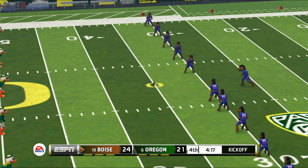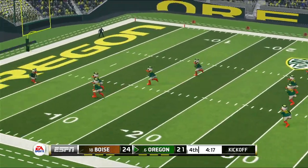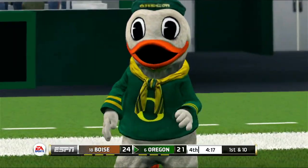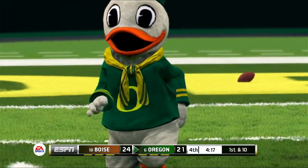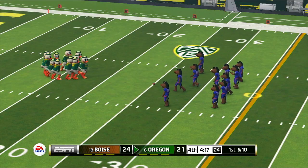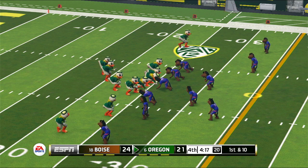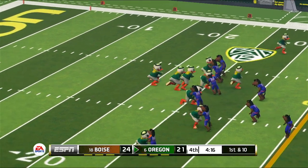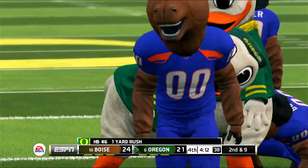Boise State to kick. And he got all of this one. Great kick. And it goes into the end zone, down for a touchback. Both teams realize that when the ball is snapped, we're one play away from a very different ball game. He fights forward to about the 26.